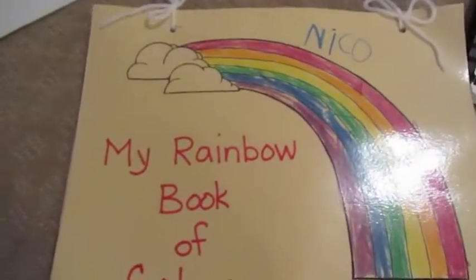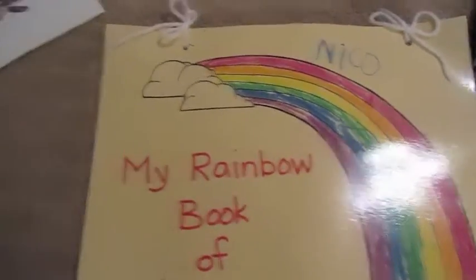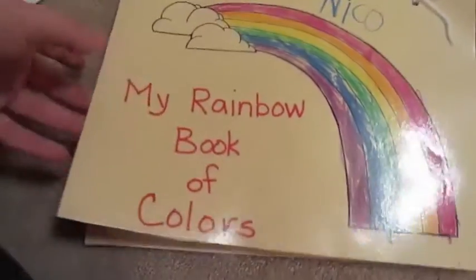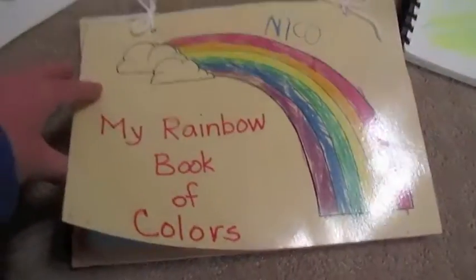Alright guys, here I am with the elementary school section. I actually didn't grab as much as I thought I did, so I might be pausing to go back and get more. But here's my first little batch of stuff. So this was, I think, probably more the preschool. So this is my rainbow book of colors that I had made.